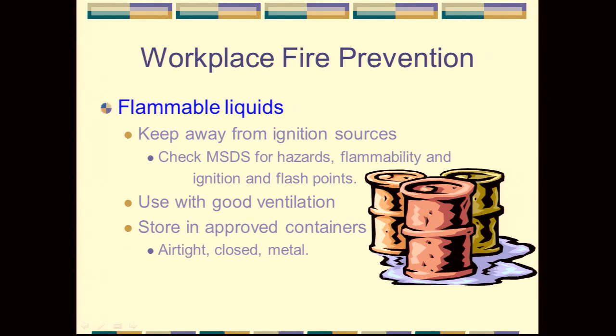Then flammable liquids, keep them away from ignition sources. Check your MSDS for hazards, flammability, ignition, and flash points. Use with good ventilation. That goes in with your PPE. Store in approved containers that are airtight, closed, metal.